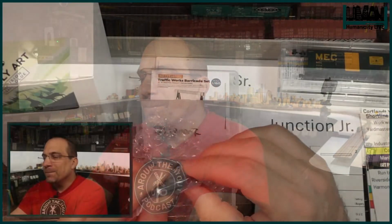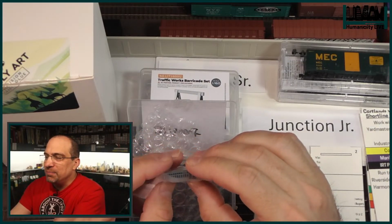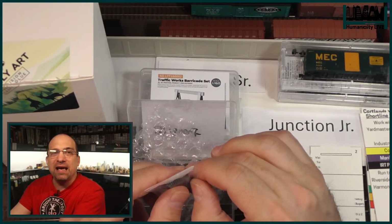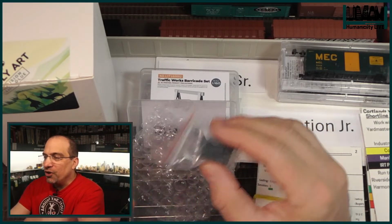But yeah, I forget sometimes these barriers are insanely small. This is going to be a little bit like me putting together N-scale pallets, and we all know how that goes.